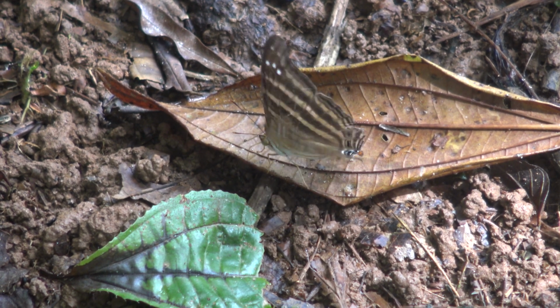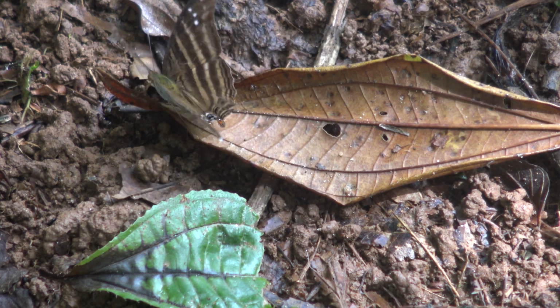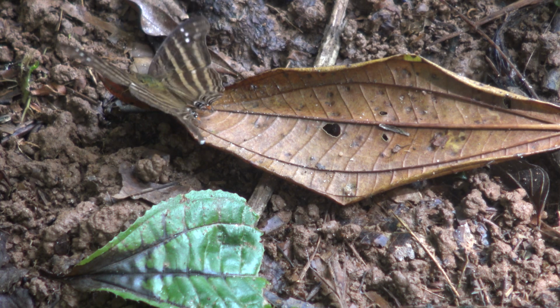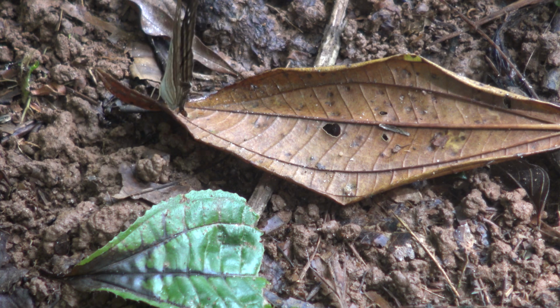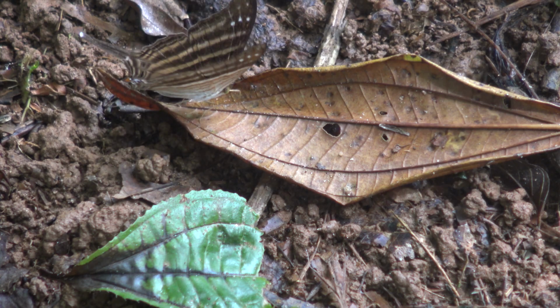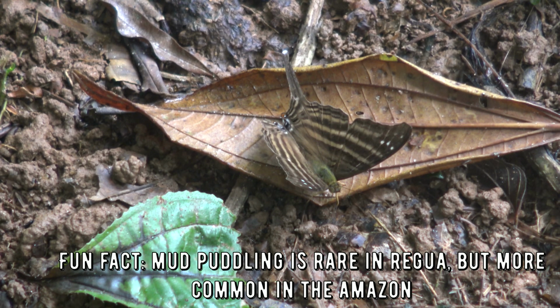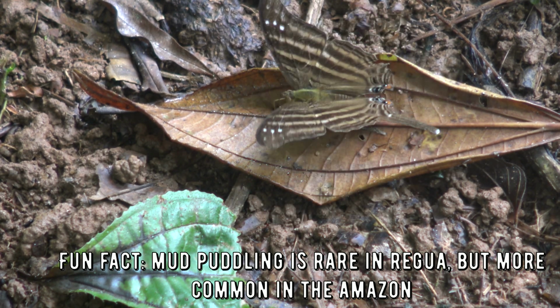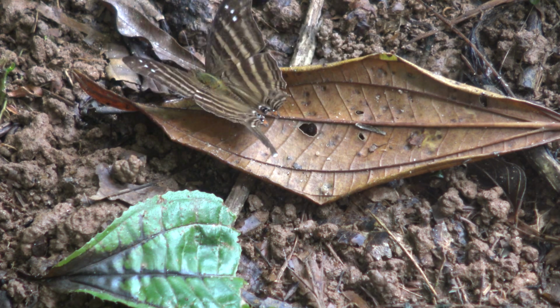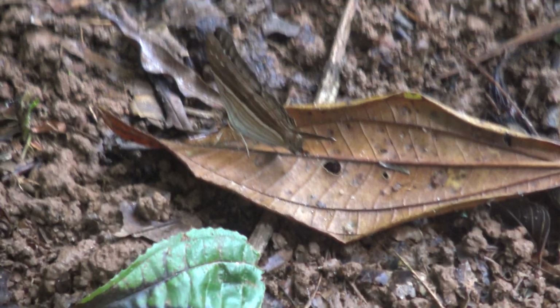If you're lucky, you may see a Marpesia on the forest floor. This one seems to be missing one hindwing tail. These are often interested also in minerals and salts from the soils. Mud puddling is actually rare in this region. You don't see it often. I don't know how or why. I think it has to do with the amount of salts that there are in the environment. In a forest or environment where minerals are more scarce, butterflies mud puddle in larger amounts. Despite that, you can still see the mineral sucking behavior here.